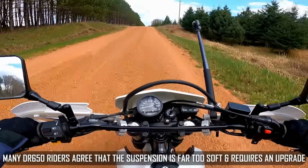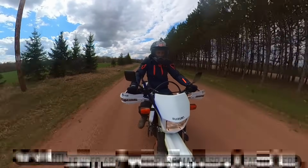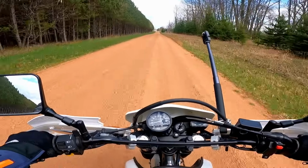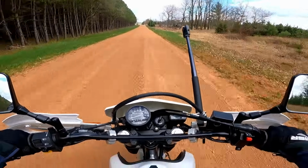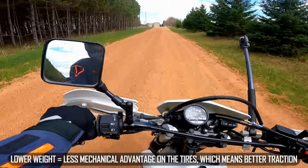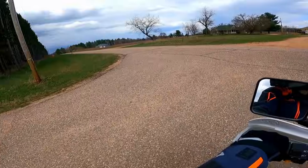So I think that's why when I get on this bike and I get on gravel, I just want to go, where the XR, I just feel more reserved. And I think that honestly is because of that top heaviness. When you're just on that bike, you really don't notice it. That bike felt so much lighter to me at first than the old Gen 3 KLR. But this bike, like I said, even though it's heavier, it definitely feels much lighter, much less like it's going to come out from under you too. It's honestly kind of amazing how much of a difference it makes.